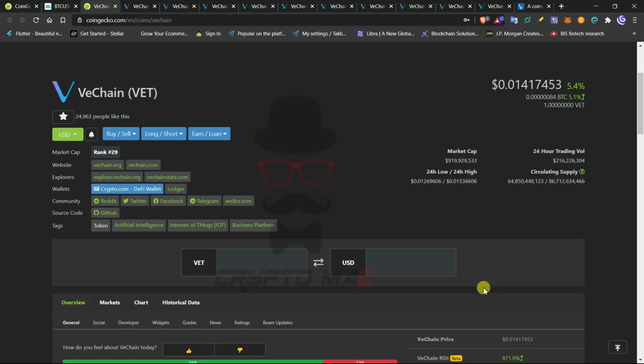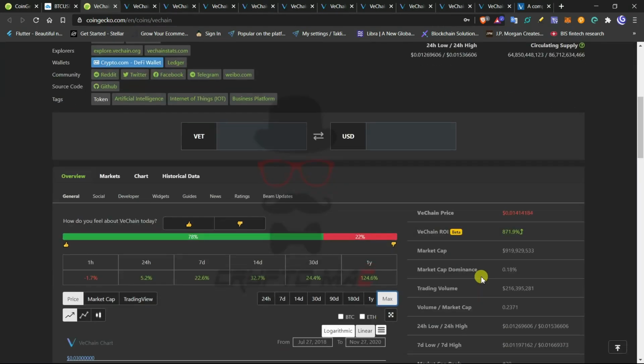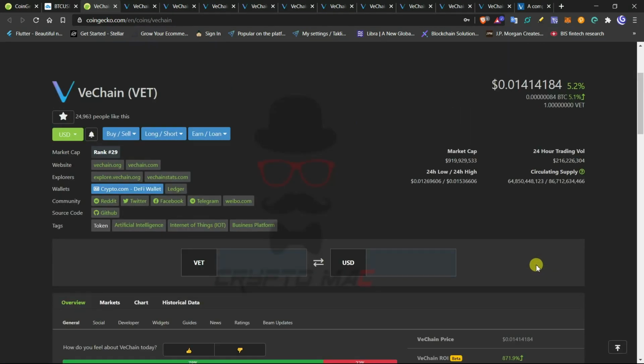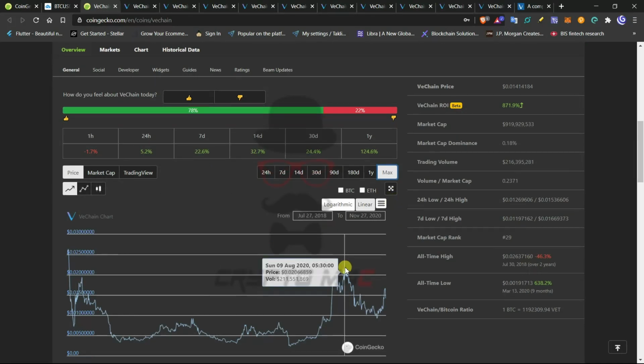And so in terms of adoption, Vechain is highly recommended, and you can see they are focusing on artificial intelligence, IoT, and business platforms. Let's see what they are delivering and what they are providing. And regarding the price, it is now at $0.014, and during August it went to $0.02. That's a high, I think so. 0.0263 is the all-time high, which is around this launching time.